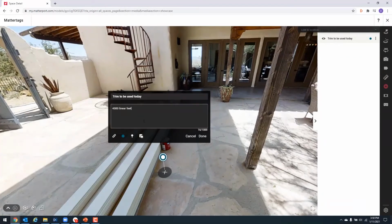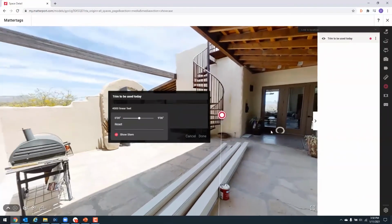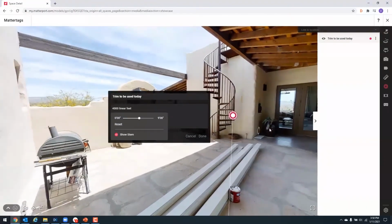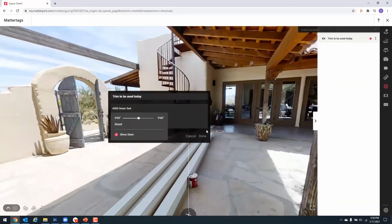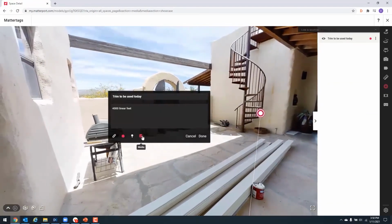So that could be just a quick message that you're sending to somebody, that this is the pile of the trim that we wanted you to install today. It's 4,000 linear feet, so do what you can with that. You can change the color and the height as well, which I think is important. If your scans were around chest height, I think the tags should also be around chest height. That's usually what I do. It's right there so you can see them.